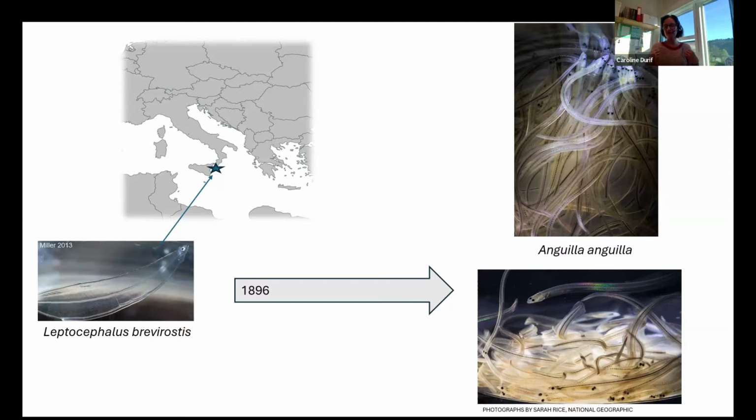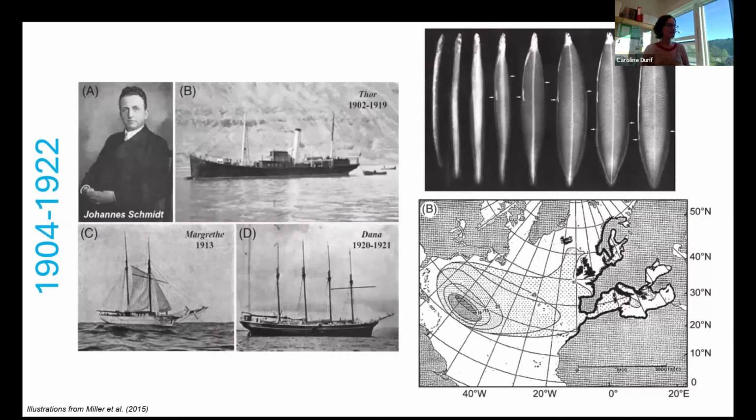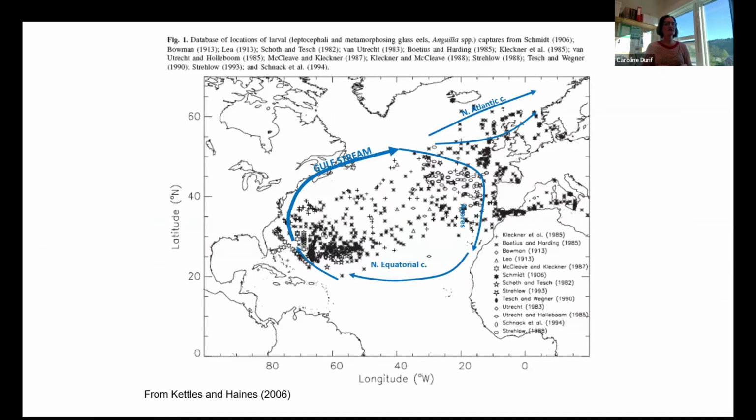So the search for the spawning area of the eel started, and it was Johannes Schmidt, a Danish oceanographer, who surveyed the Atlantic Ocean and trawled over a period of 20 years. He counted and measured hundreds of Leptocephalus larvae and mapped their geographic distribution, and he found that the smallest ones were located in the Sargasso Sea area. Therefore, he concluded that that's probably where the European eel was spawning. Since then, many scientists have gone to the Sargasso Sea and trawled the Atlantic and collected leptocephali.